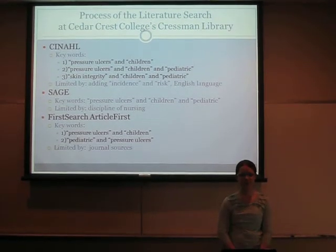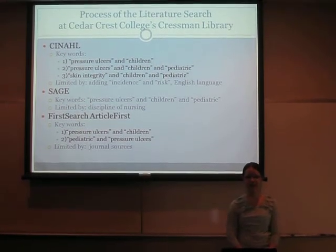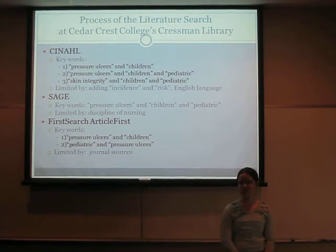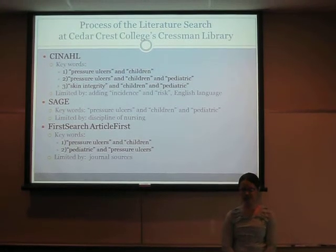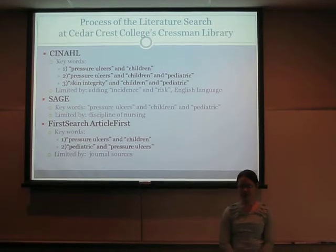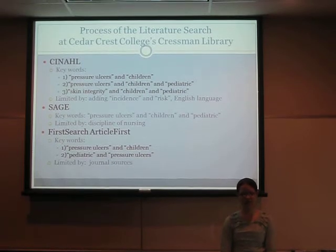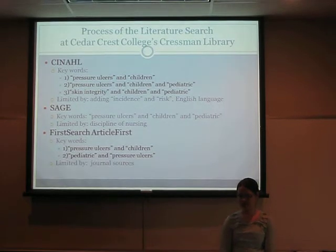The search and retrieval process was done at Cedar Crest College's Crestman Library using the databases CINAHL, SAGE, and First Search Article First. The first search on CINAHL yielded 26 results. Limited to the English language yielded 22 results, and by adding the keywords incidence and risk, it was further limited to 5 results. The second search yielded 30 results, and limited to the English language yielded 4. The third search produced 13 results, and limited to the English language yielded 2. All of the articles were found through these searches.